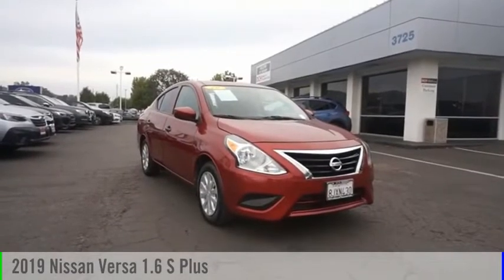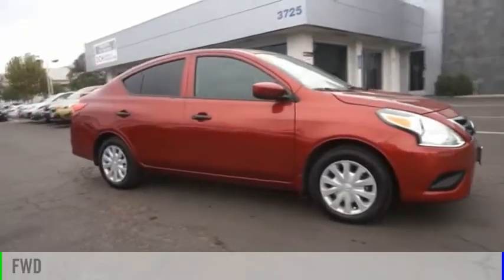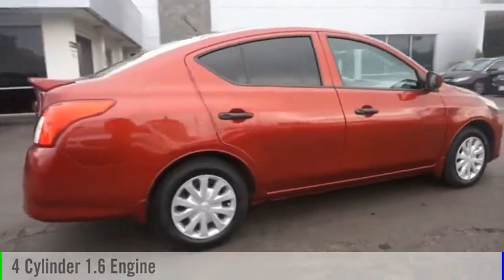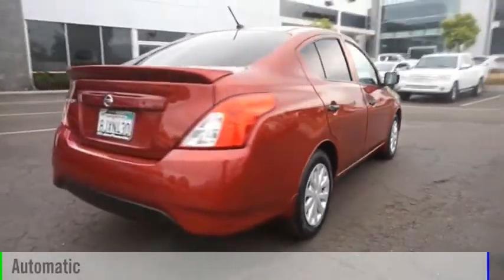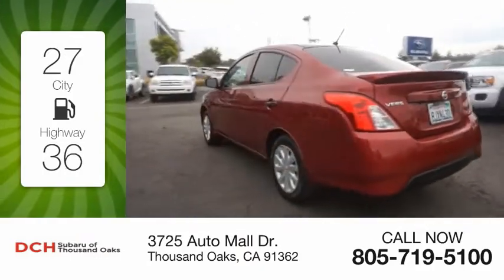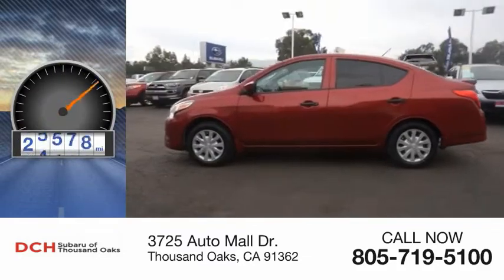Come test drive the 2019 Versa. This vehicle is powered by a front-wheel drive, 4-cylinder, 1.6-liter engine, and comes with an automatic transmission. Great fuel efficiency saves you money by requiring fewer trips to the gas station. This vehicle has less than 30,000 miles.